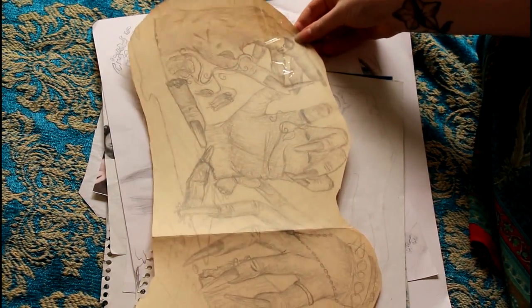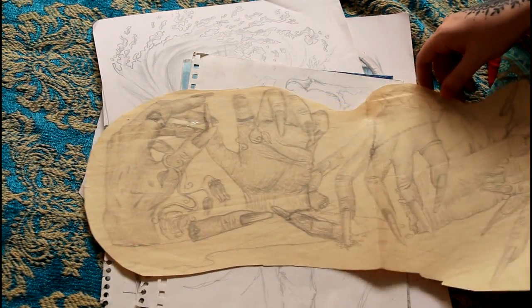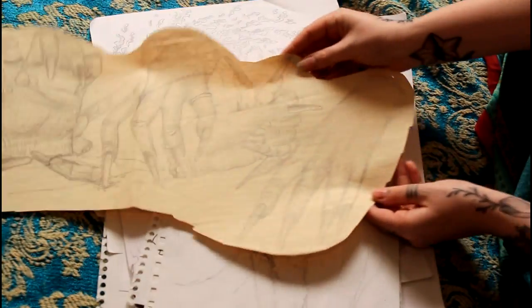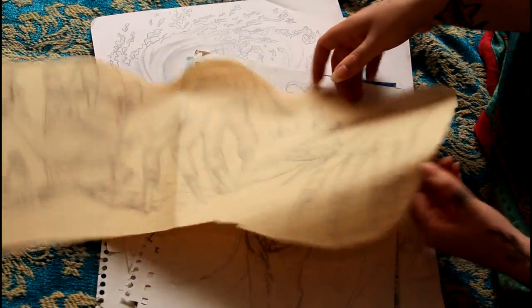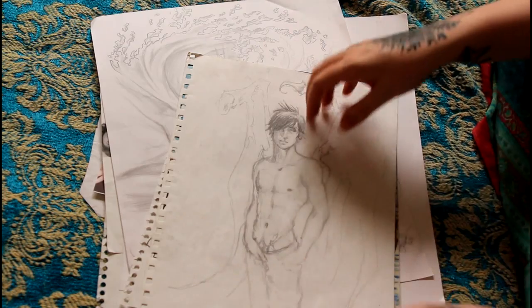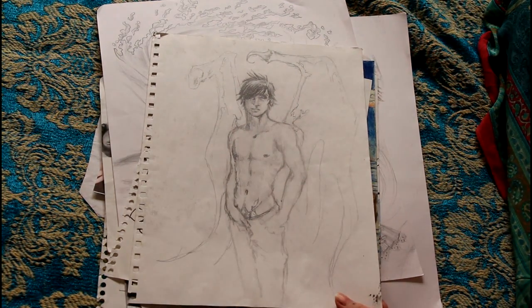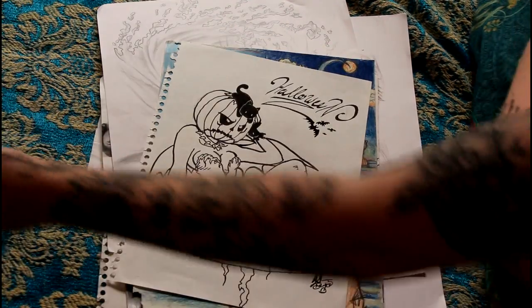I think I did this one in high school, and it's just a bunch of different hands, and we had to draw hands as like a challenge or whatever, so I wanted to draw hands but make them look weird. So I drew my own hands and then added on weird stuff to it. I decided that I needed to draw more guys, so I tried drawing a guy, and then I got bored, so I didn't finish it.